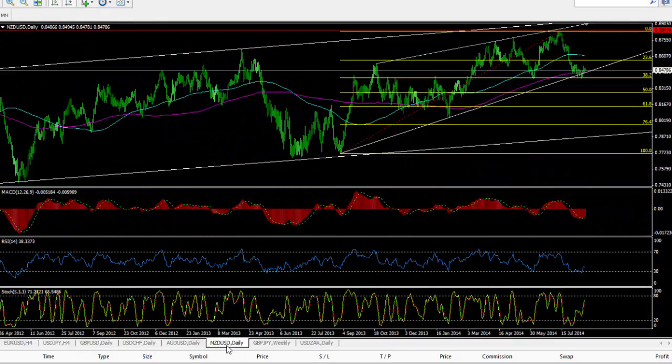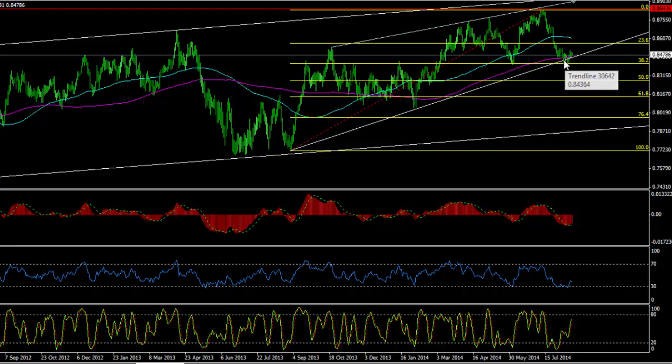The Kiwi, well, it's tried the downside and so far failed. Now it's come back to sit above the rising trend support and the 200-day moving average. For the time being, it's looking reasonably well underpinned, and much the same applies as with the Aussie. As long as things remain reasonably calm politically, then the market will look for yield, and with Kiwi rates being at over 3% now, we could see the Kiwi stay in demand.